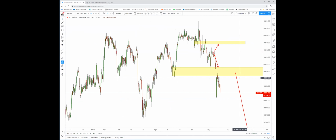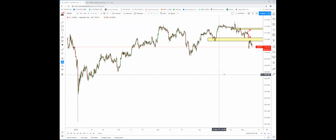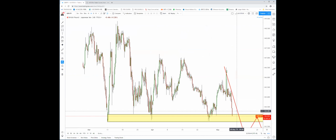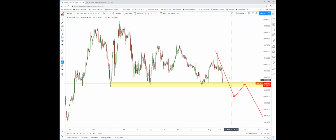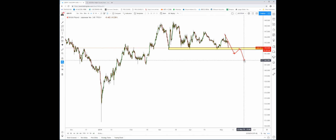Okay, dollar yen. Dollar yen is bearish. Remember, bearish because it has broken this previous structure here. So pull back to 110.88 and sell. And then another trade is sterling yen. Sterling yen, big sell, big sell. Remember, I'm telling you guys sterling yen will fall to 142 easily. It may also fall to 140.